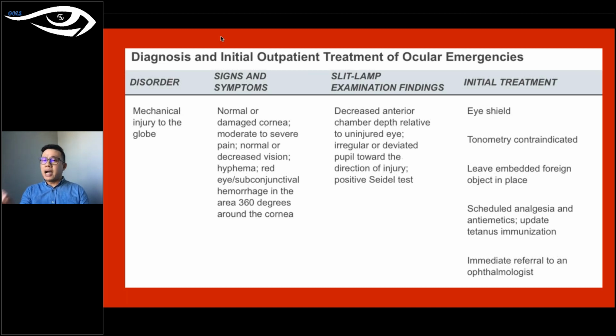If it's minor, and there's a possibility for you to manipulate or do something, if you are permitted in your legislation or in your country to do so, then you may do the intervention. But if not, leave the embedded foreign object and refer to the ophthalmologist right away. You may schedule analgesia and update tetanus immunization. Again, all these things should be done accordingly. If you are not permitted, always refer to an ophthalmologist.